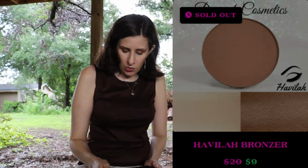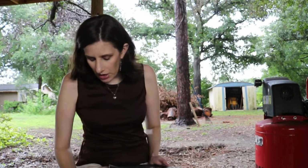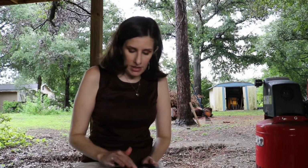It was marked for $20, but it's marked sold out on the website, and it was $9. It looked like it would be really good for me because a lot of the bronzers that I own turn orange on my skin. I only have one bronzer right now that isn't turning orange on my skin, and that is my Lumi Bronze, and it kind of leans more gray. So looking at some of the swatches of this, I thought it would be really pretty and that it would work for my skin.